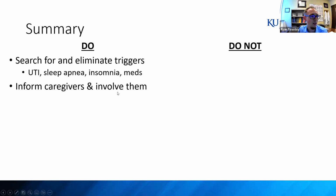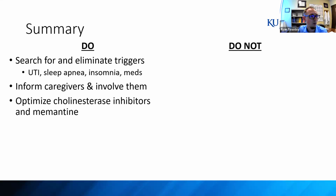Informing caregivers and involving them, right? So that's key. They're the ones that are seeing these symptoms on a daily basis and trying to figure out, sometimes, well, what time is it happening? What are the common things that are going on when these happen? Trying to pinpoint those as much as possible is extremely important, especially when we're trying to say, well, these are at least some things to consider from a non-pharmacologic perspective.